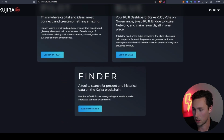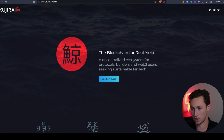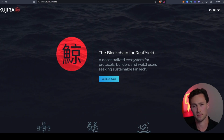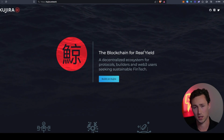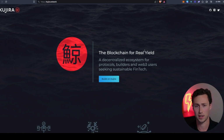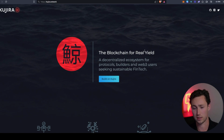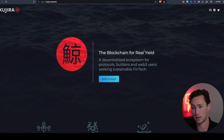And in a minute, we'll talk about some of the other things you can do on Kujira specifically, but basically what they're aiming to do is two things. First is, like I mentioned before, they're doing this blockchain for real yield concept. So they're building applications with the idea that they are actually generating fees, and those fees are going back to stakers. So rather than participants needing to be rewarded with inflationary incentives, they're actually trying to build a sustainable ecosystem that's driven by real activity and usage.